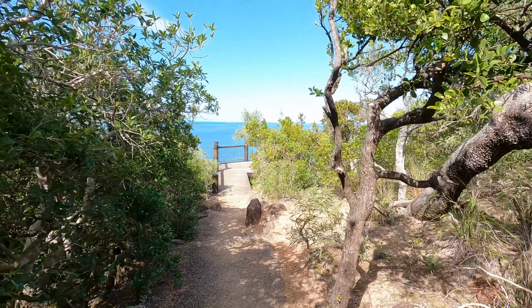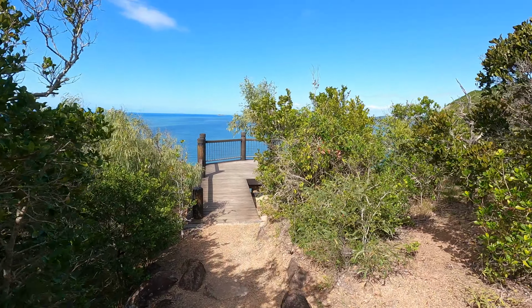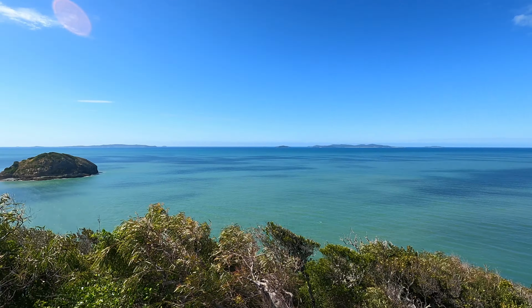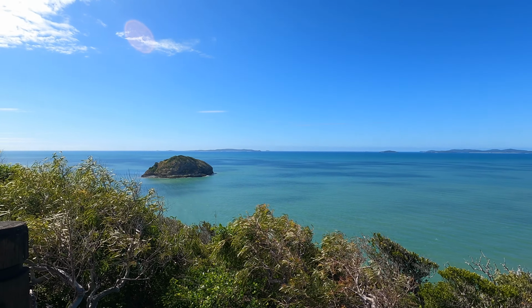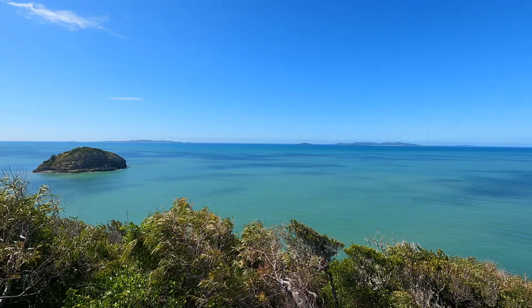Another 70 metres and you come to the second lookout. That first one was called Turtle Lookout. I'm not sure of the name of this one, but it's 70 metres further on, so it's worth the extra bit of a walk. Oh wow. That's what I like about it up here. You come and look out over the ocean, you see little islands dotted everywhere. That's Bluff Rock that we saw from the other lookout.